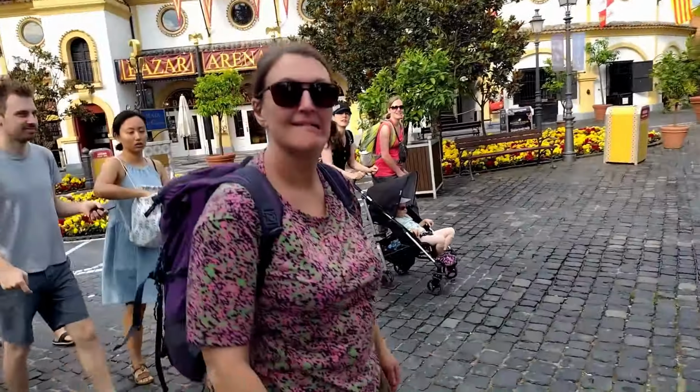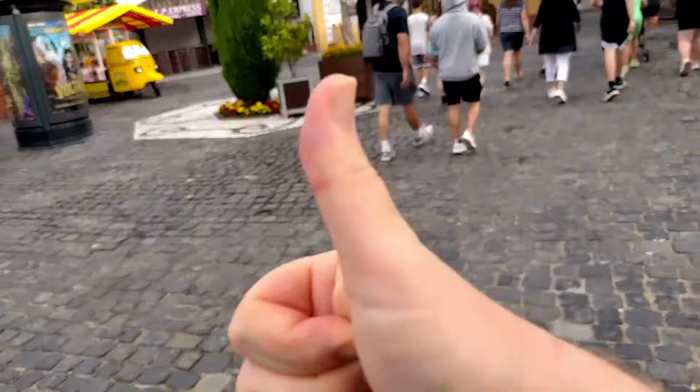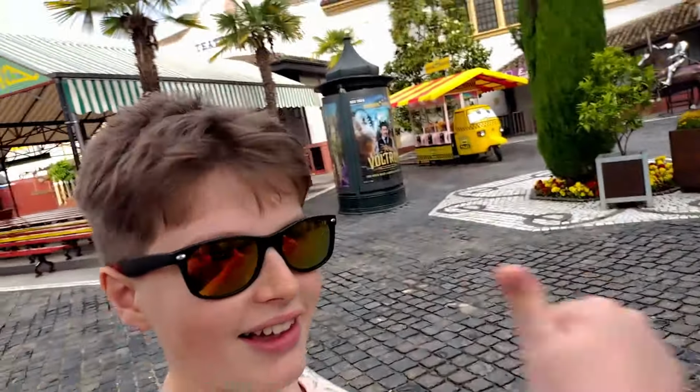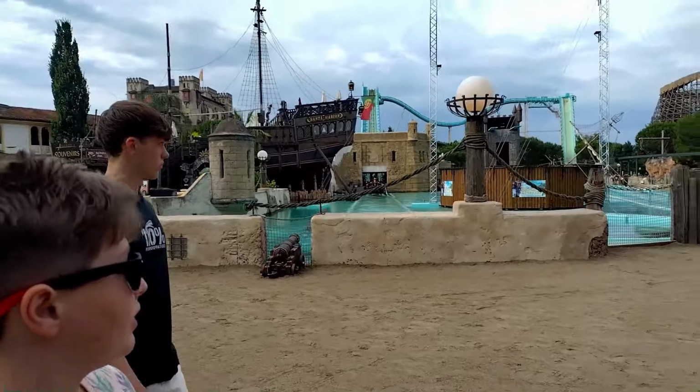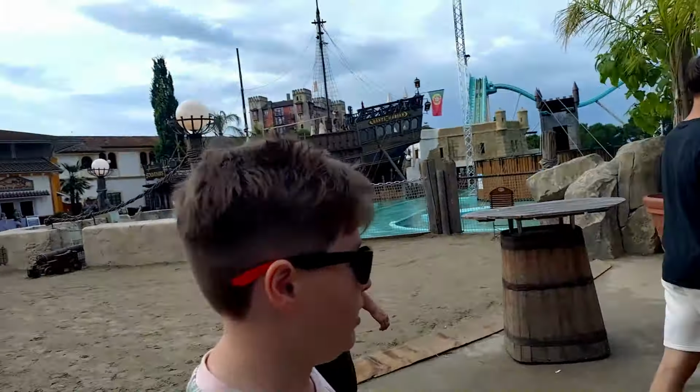What do you think, Claire? That looks amazing. The theme is incredible. Oh my gosh. Big thumbs up. So we have a water coaster, we had the wooden coaster. It looks like it does a big splash, it's very wet here.